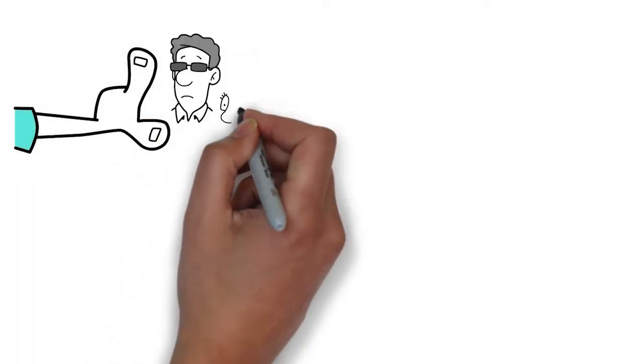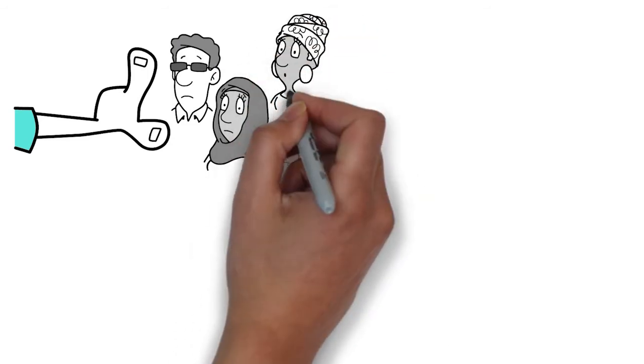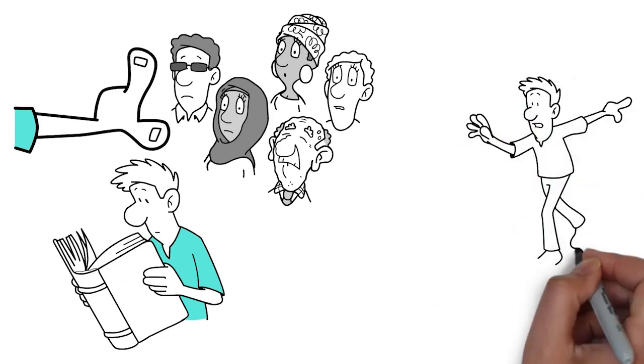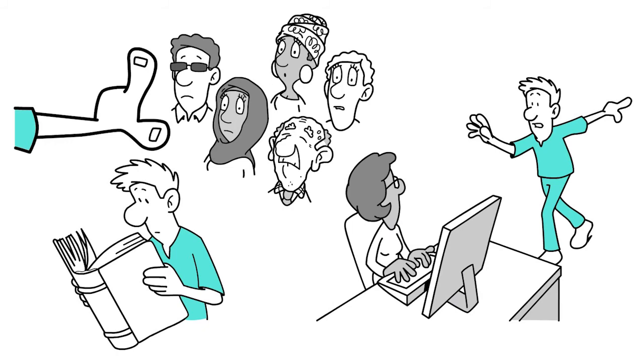In summary, eliminating discrimination requires that we be able to define it. We must recognize when it is happening, and we must act to stop it, which includes reporting the incident immediately to a manager or to the compliance office.